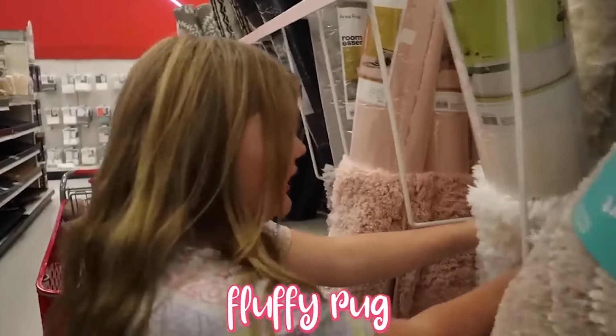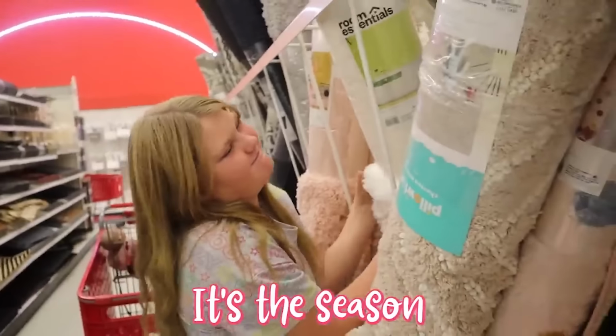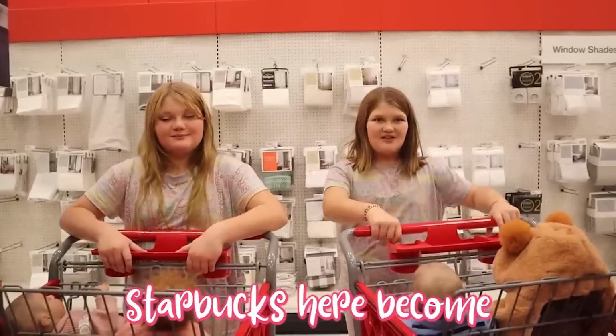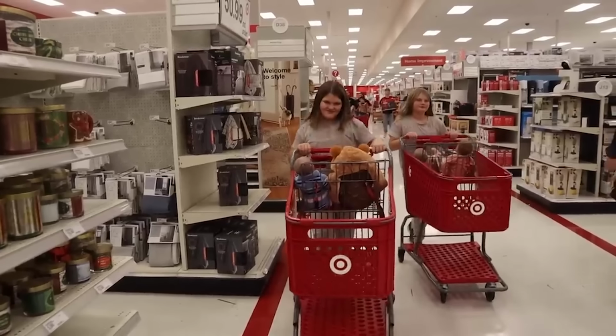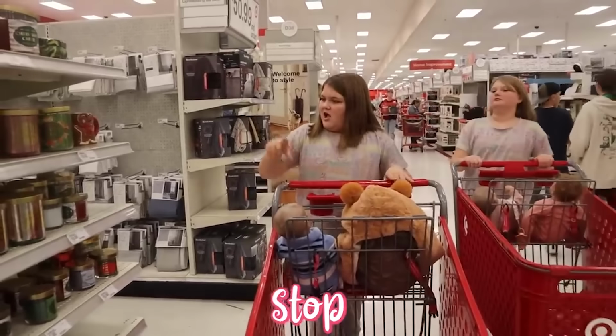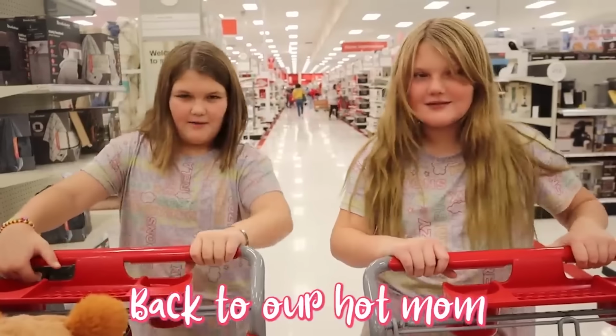I need a new fluffy rug. $60? It's the season. I think I've done enough damage here. Starbucks, here we come. Stop. I need to have this. So cute. Back to our hot mom walk.